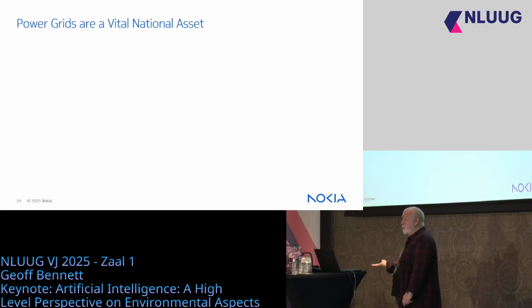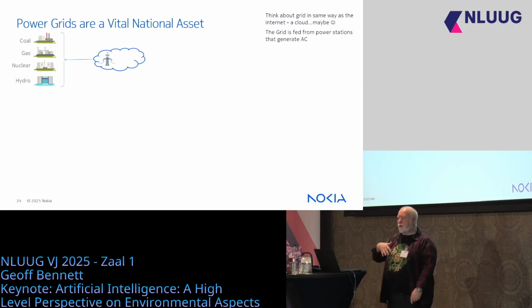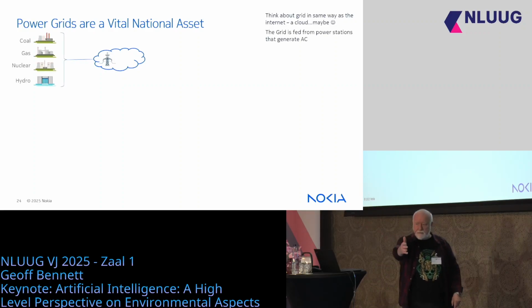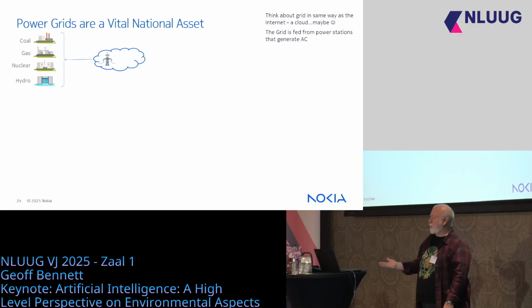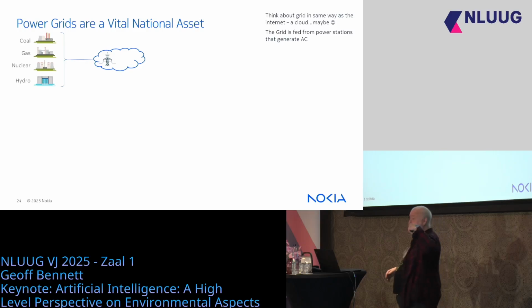Now, power grids are a vital national asset. So you can think about them a little bit like a network, a little bit like the internet, because you've got lots of connections, and you've got things that are feeding the grid. So you've got power stations powered by coal, gas, nuclear, hydro. Coal, gas, and nuclear, they're just ways of boiling kettles. I mean, we go back to the 1800s and how you built steam engines. That's what you're really doing. Hydro is different, obviously, because you're using the water to drive turbines.